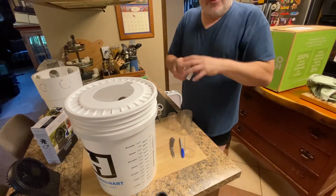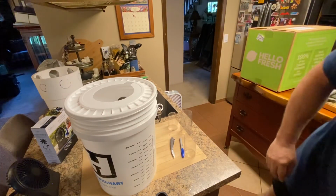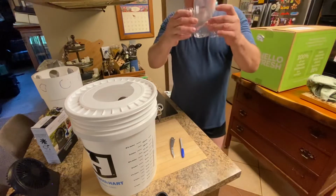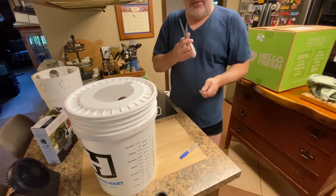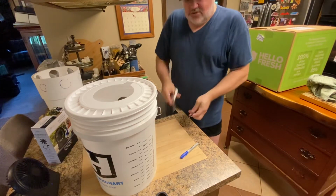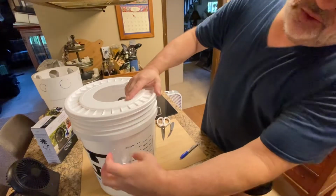That way it blows harder. That's a trick we'll do in a future video. But until then, you cut those like that, right? And that's what the scissors are for. You can start the hole with the pocket knife or go all the way around with the pocket knife or use your scissors, right? Then you're going to take this and you're going to trace holes.